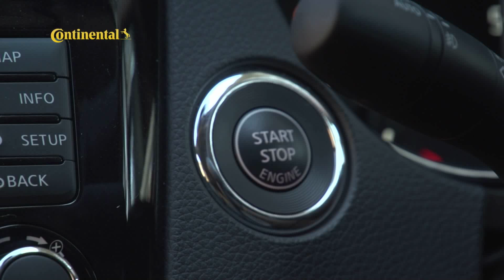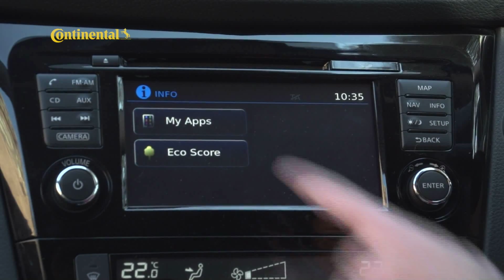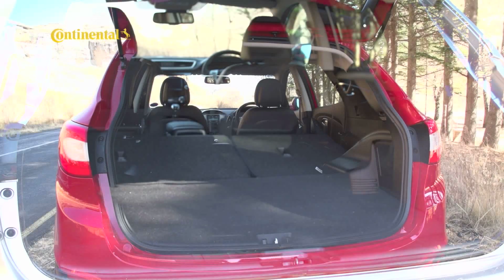The Qashqai does have some tech that is more bang up to date than the iX, a start-stop system for example, and a smartphone app that allows connectivity to the car's touchscreen system, which allows you to monitor your Facebook page, check your diary and other important driver-related activities.